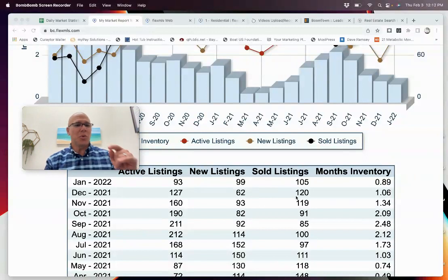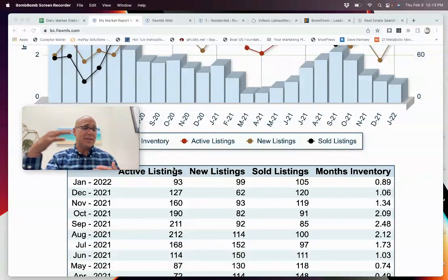We had 120 units close in December and only 62, right about half as many new listings come up for sale. We had 105 closings in January. We had about the same, 99, come up for sale. So you can start to see a trend there that the demand in the last few months is really outpacing what's really even available in the market.